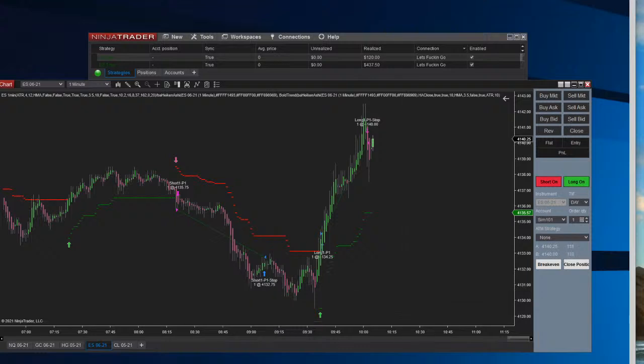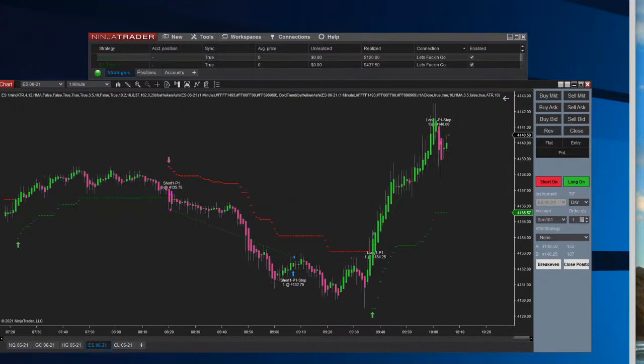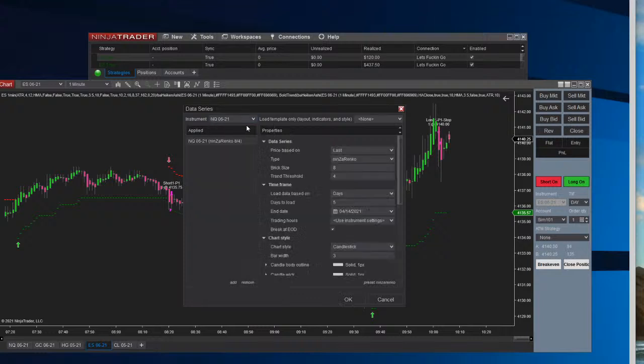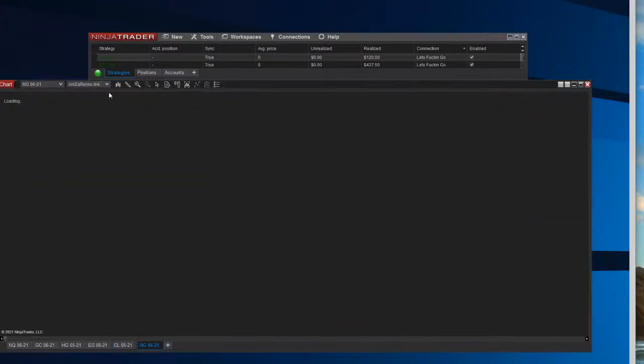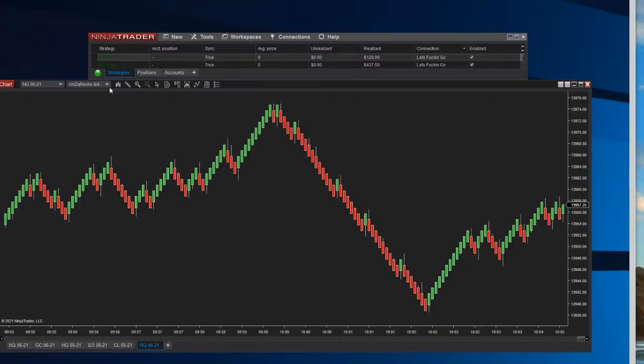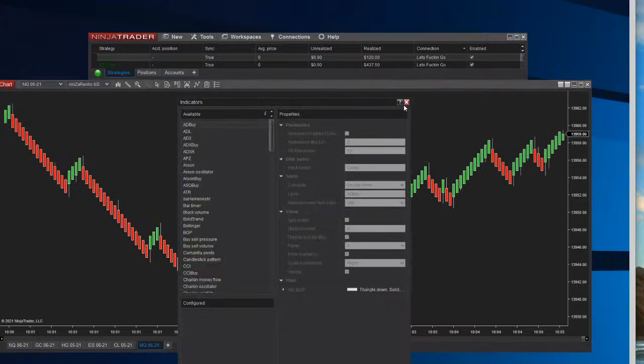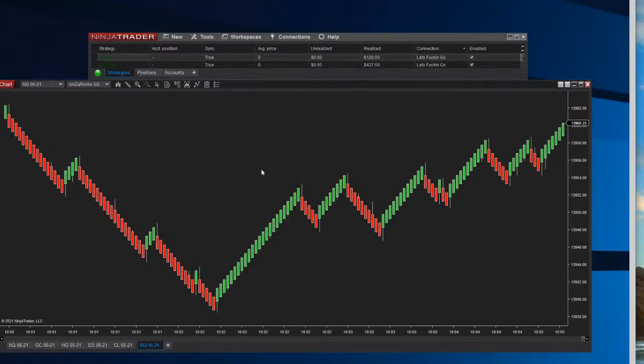Yeah, 11:30, cool. So it's 2 for 2 today on this one. I can pull up the ES Renko too. I wanted to see the NQ Renko because Joe ran that last night. I think he made like 700 or something. Let's see. NQ is a 6.2. Oops, not indicators. Nope, strategies.